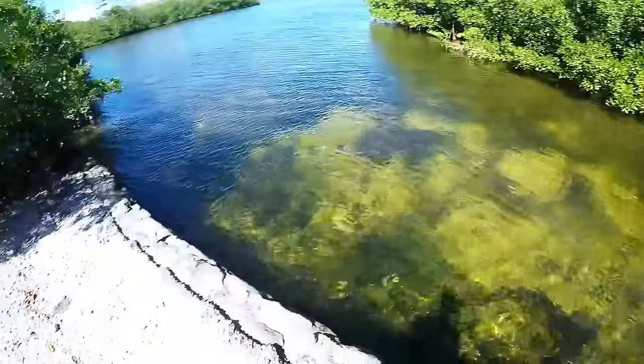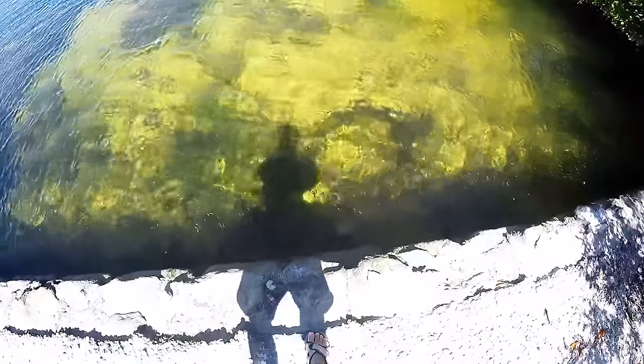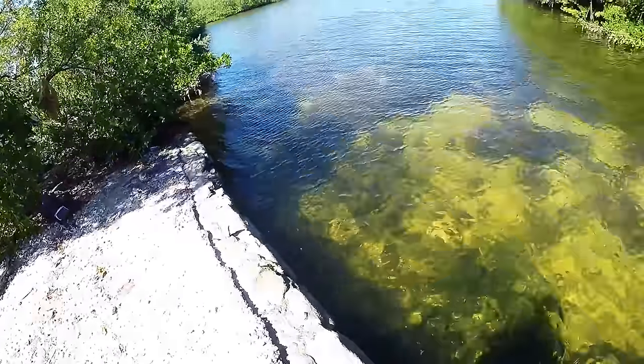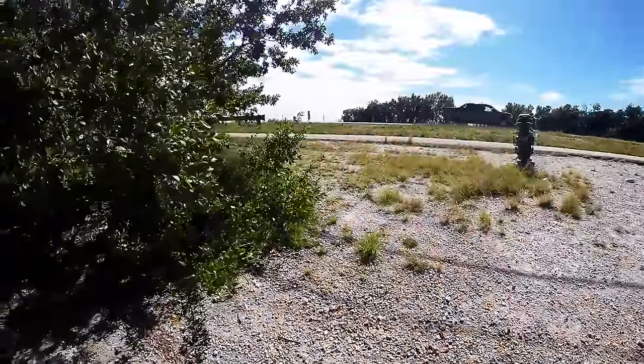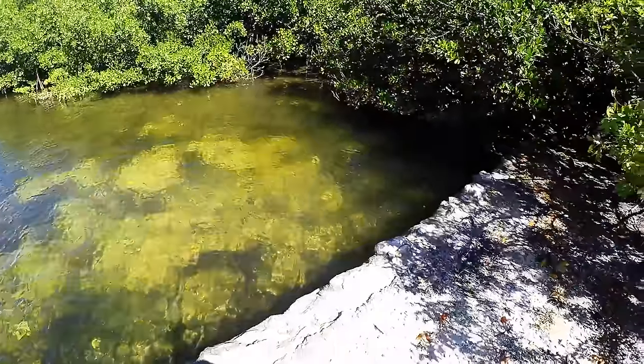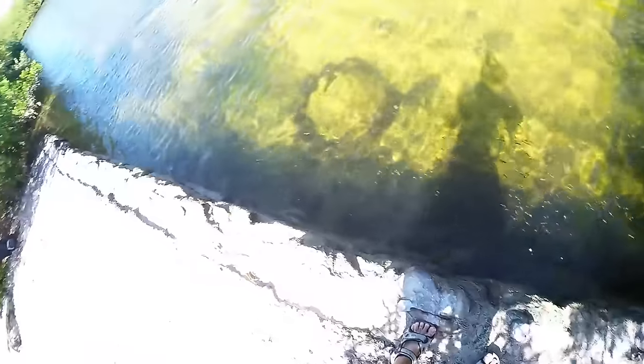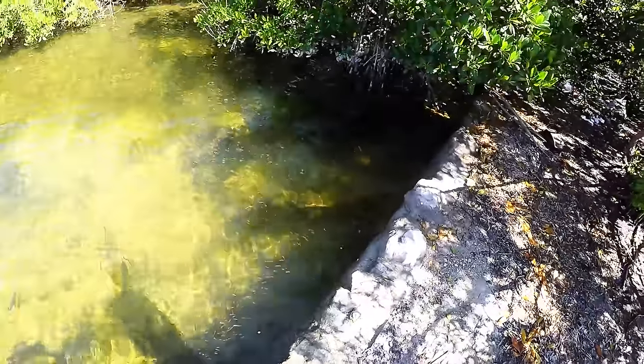Yeah, the good spot. Good snapper spot as well. But another outlet. This is opposite the boat launch. Not a lot of current right now.